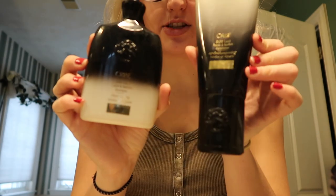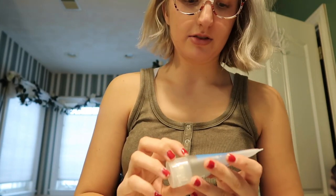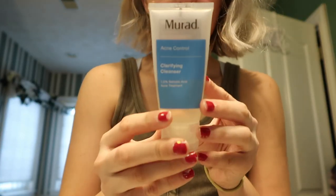So on most days I use my Oribe shampoo and conditioner, but sometimes I will use my Redken purple shampoo because I have blonde hair and I like to cancel out the brassy tone so that it's like gray. And then I use my Murad salicylic acid cleanser.